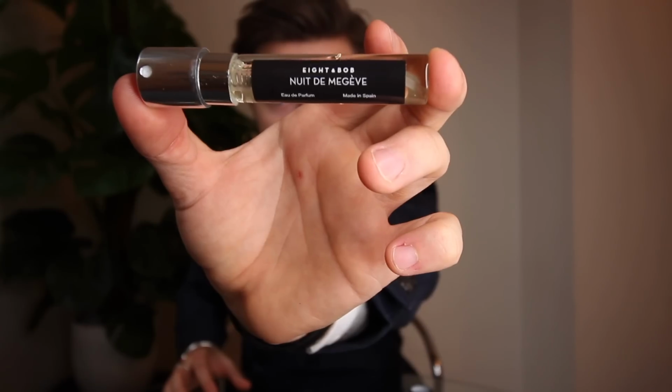The next one, a fragrance brand that I've only just actually looked into. This is 8 and Bob, and the fragrance is Nuit The Mission. I think it's Megeve, or it might be Megeve. I butchered that, haven't I? Very, very nice, classy scent.